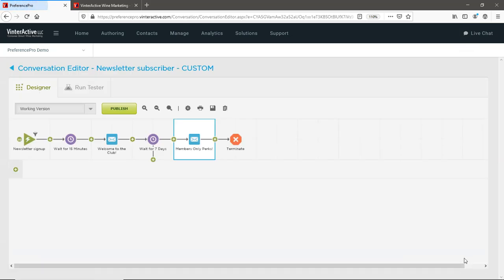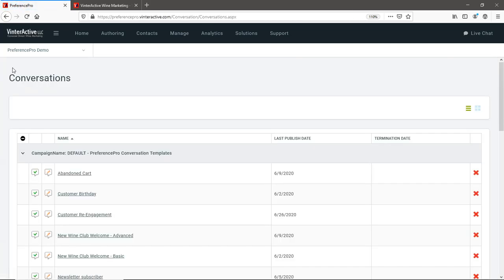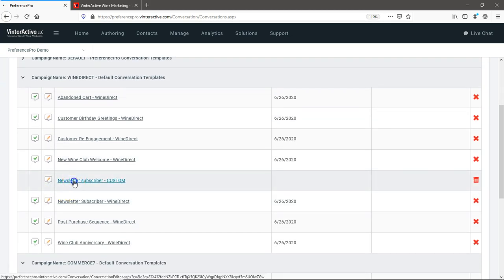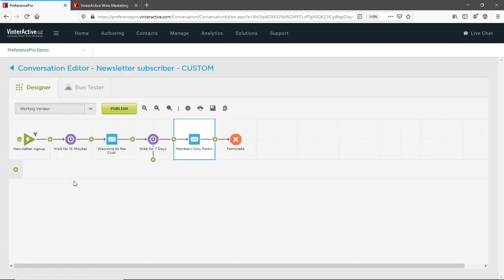And at any time in the process, you can save your work without launching your campaign, simply by clicking the back button. Then when you're ready to resume, open the conversation to finish your work. When you're done editing your work, you're ready to test and launch your new automated conversation.